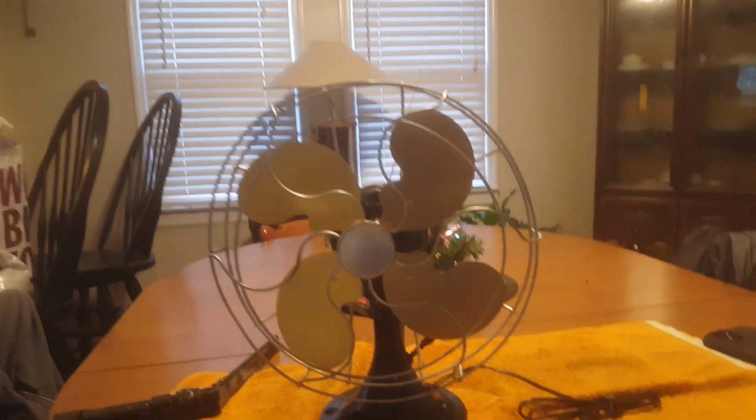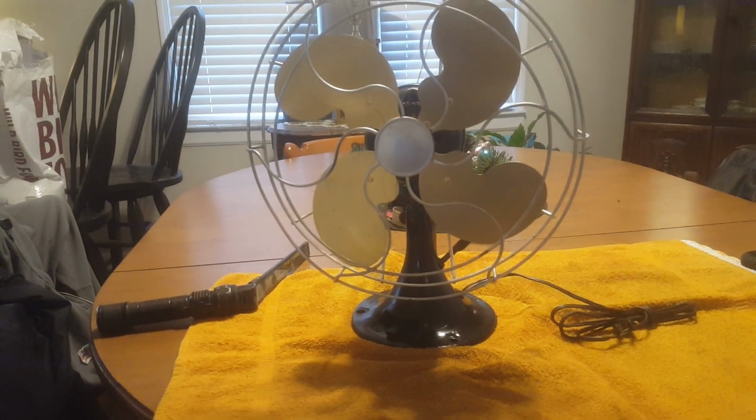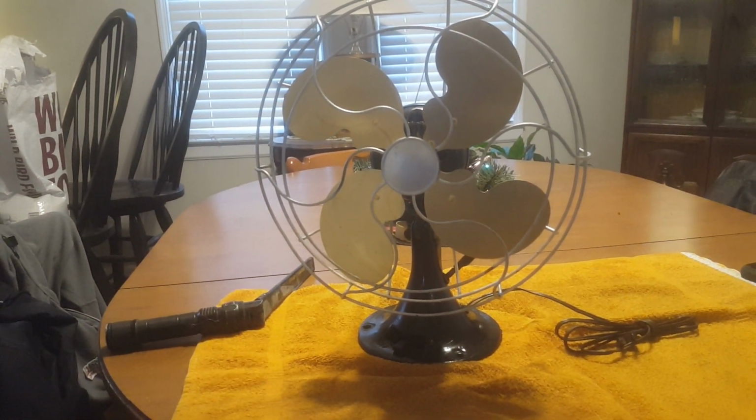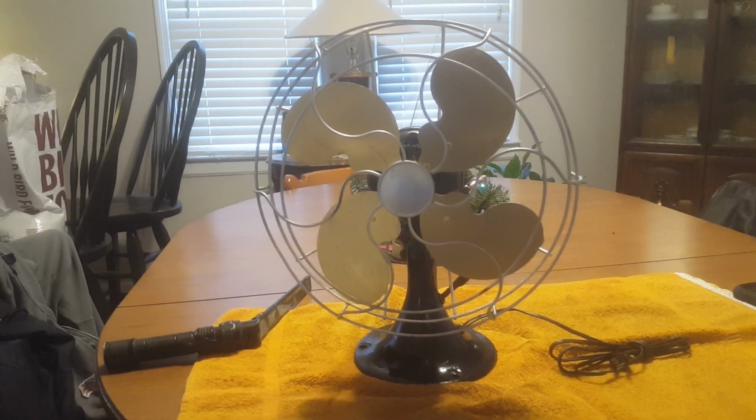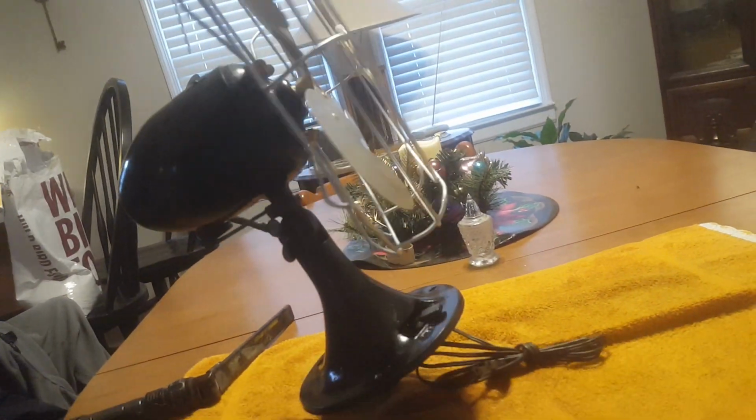Sorry for the lighting. The poorest lighting you can have is directly above you, and that's what I have anywhere I'm at in here. So anyway, this is an early to mid, maybe even late 20s, but I don't think so. Probably the early to mid 30s Emerson tabletop fan. I believe this is, yes, this is an oscillator. As you can see here, there's the oscillating mechanism.